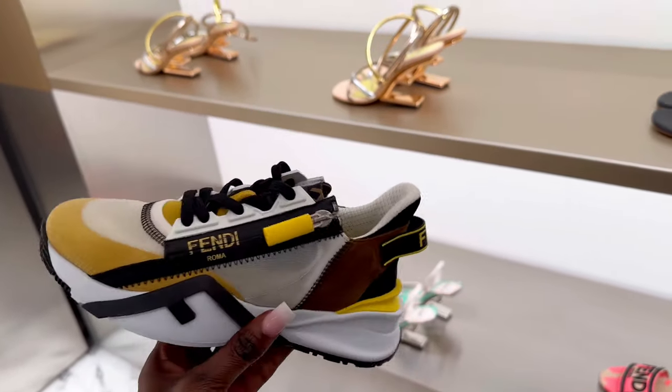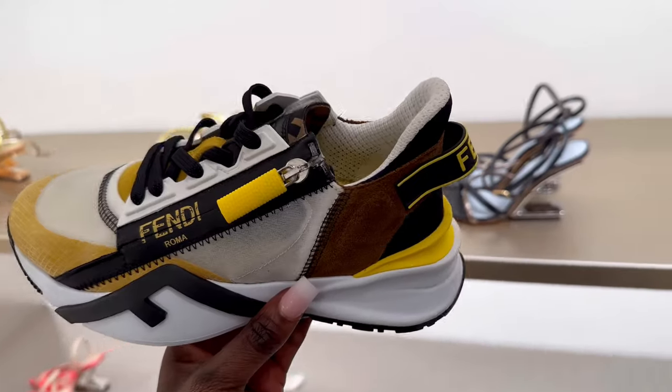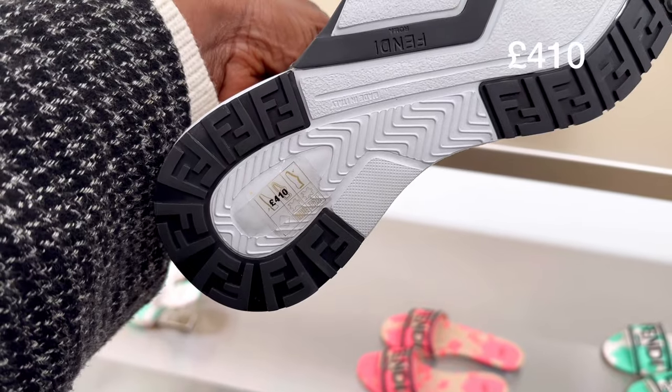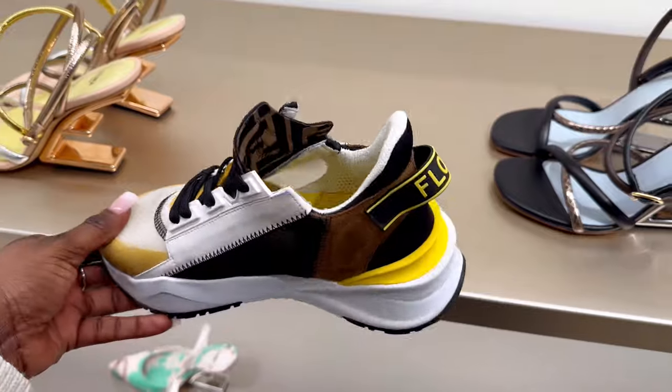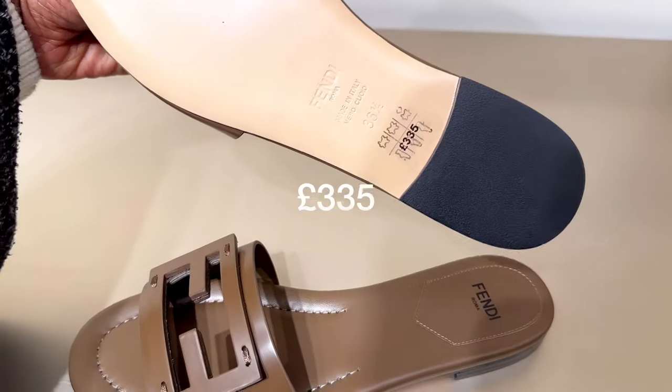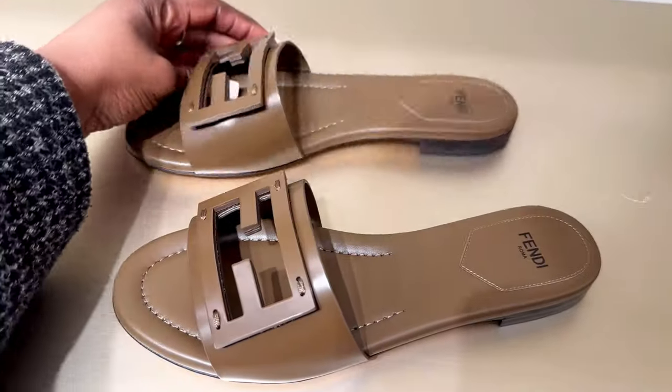Still in Fendi, and these trainers were gorgeous and lovely. We're back at saying gorgeous, and the price of it was £410. I believe they had a few sizes in Fendi, lovely. And my favorite, it was these sandals, and the price was £335.